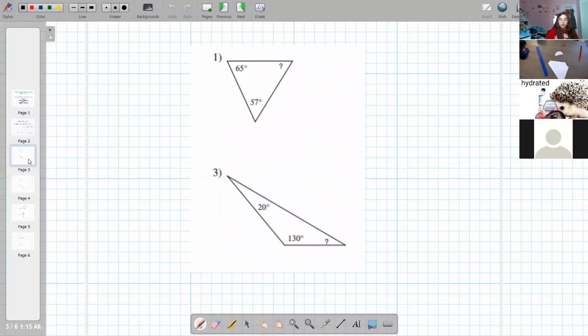I've got two up here. We're going to do half of today's classwork in our session over the next 15-ish minutes, and then you will be able to finish the classwork on your own after that. So let's take a look at these first two questions, number 1 and number 3. Starting with number 1, what information was given to me in number 1 that might help me figure out the missing angle?